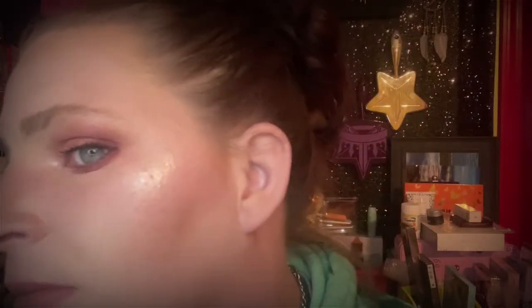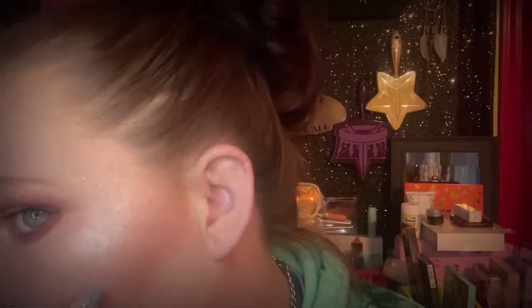I have some redness peeking through right there. As you can see, all my texture, all the ugly little things right there. I do have a lot of creasing right here, but those are my small lines. They're not going nowhere, even if I tried.